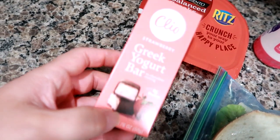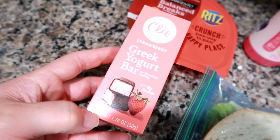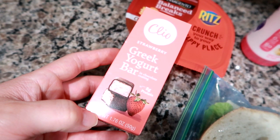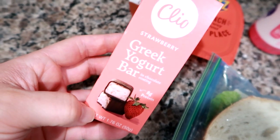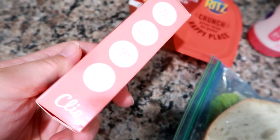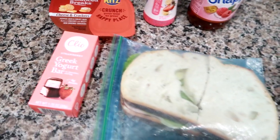This is a new little product that I found at Walmart. It's a Clio brand, and it's a strawberry Greek yogurt bar. So it's like a little chocolate bar with Greek yogurt inside. It was in the refrigerated section near the actual Greek yogurt.